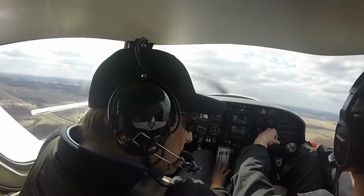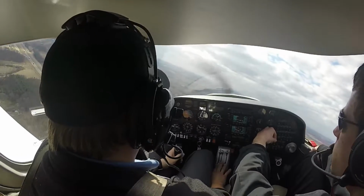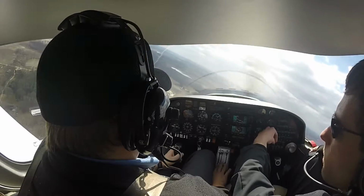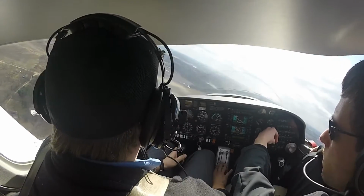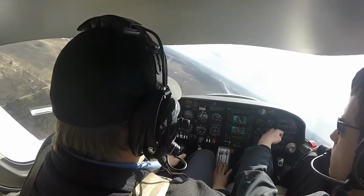Go ahead and turn to the south. DeKalb County, Diamond 107 Tango X-ray will be turning left crosswind, departing to the south. DeKalb.